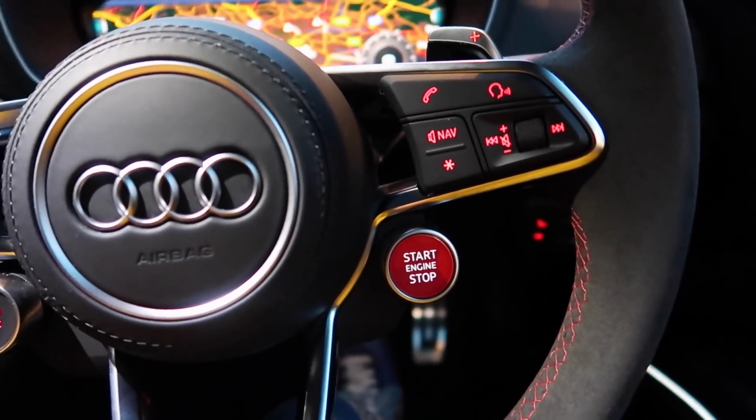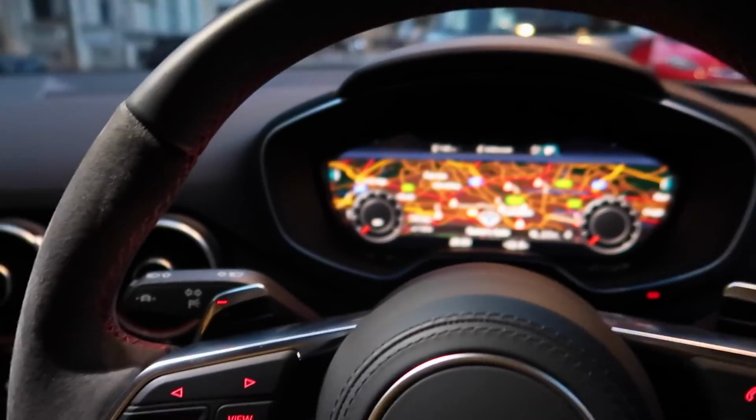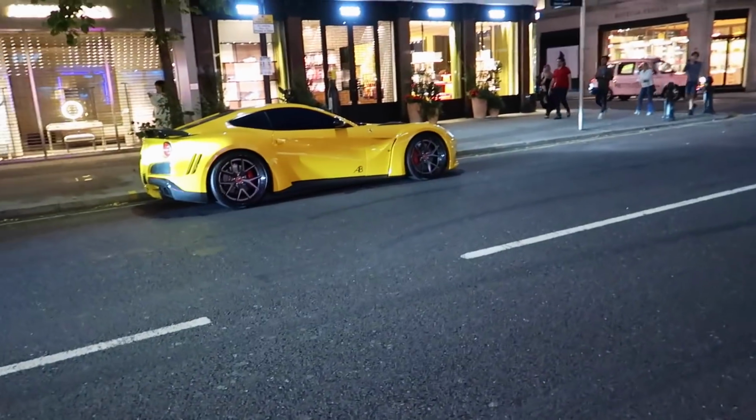And this start stop button here, so when we jump out just now, we go like this, we turn it off. It's all very peaceful in here, but then when you open the door, we have a lovely logo just there, and then we turn up, and this is leaving right now, already in London.